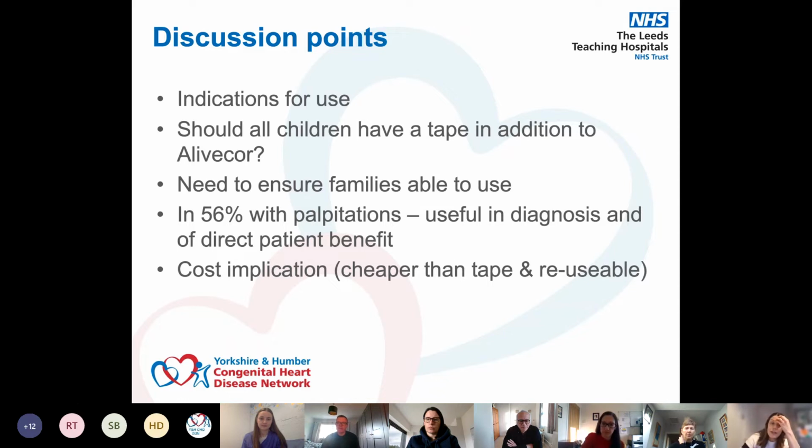And then you've also got a cost implication because, interestingly, it is cheaper. These devices, even if they were single use, which you can reuse them, are cheaper than a tape. I was having a look yesterday, and if you look at Leeds, on the National Institute for Health Research, 24 and 40 hour tapes cost £162, by the time you've taken into account the cost of the tape, the analysis, the fitting of it, everything. Whereas these are currently £89. So they're definitely cheaper than using a tape.